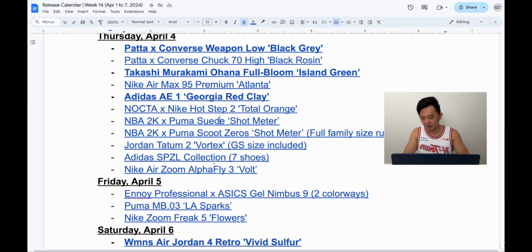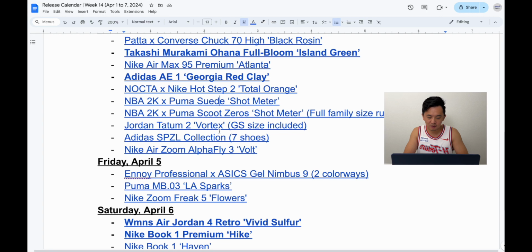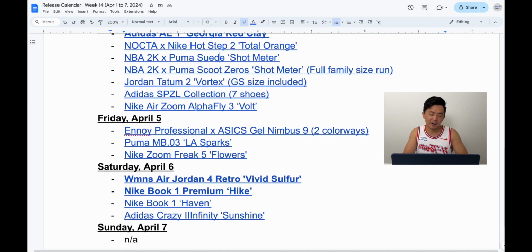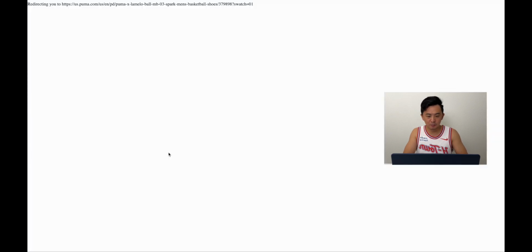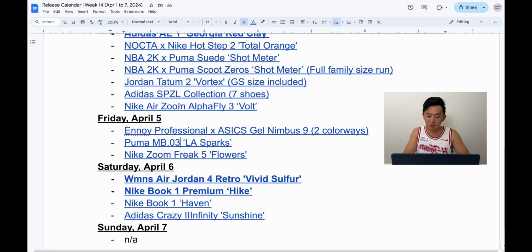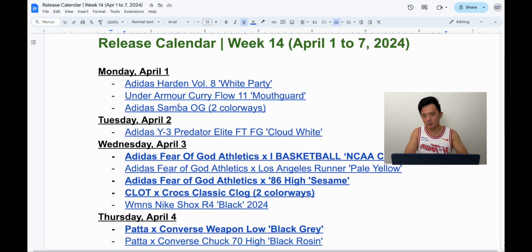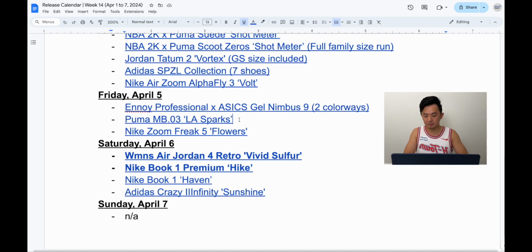And then on Thursday, we also have a bunch of basketball shoes, the Adidas SPZL Collection, 7 shoes. Friday, nothing too big. There's another Puma drop, which I guess Puma and Adidas are both dominating this week. Oh, maybe it's actually been removed. So one quick note with this calendar is that these are all subject to change. A lot of times when releases get confirmed, they actually get unconfirmed just as quickly as they get confirmed. So I guess this Puma MB03 LA Sparks might not be dropping.